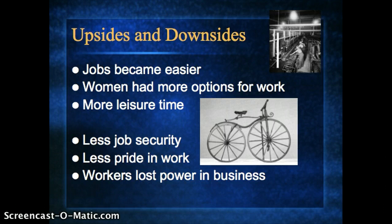Women had more options for work. Inventions like the typewriter and the sewing machine created more working opportunities for women. And with easier jobs and more people available to work, there's more free time. People don't work as long, so there's more free time available, more leisure time. We start to see the beginning of some leisure activities in the United States.